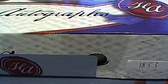This is going to be 2014 Historic Autograph Jerseys, Series 2, Box Number 1853. And let's go ahead and screen share, everybody, in the break.